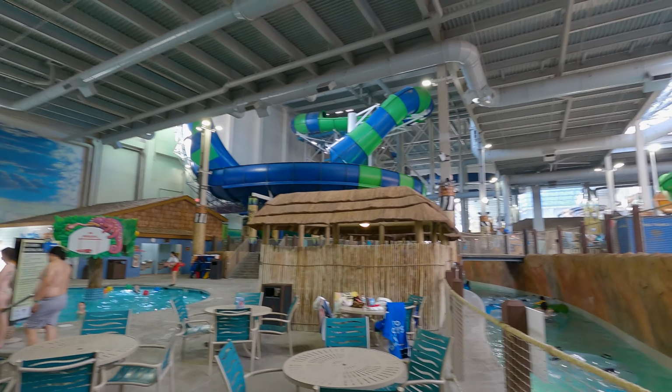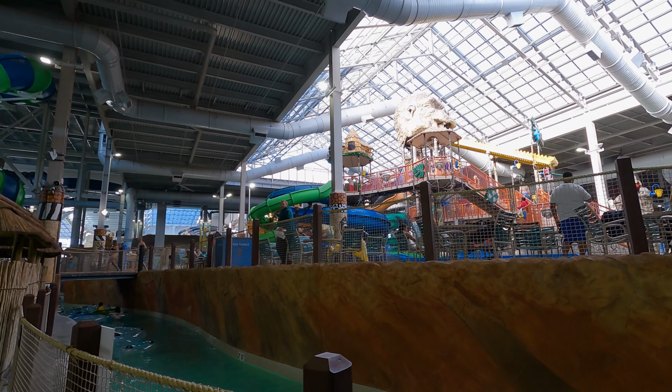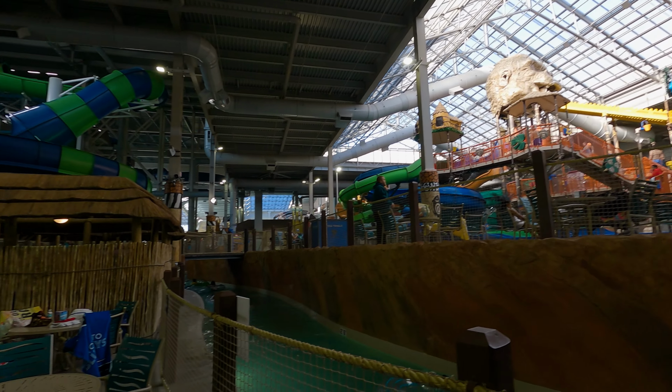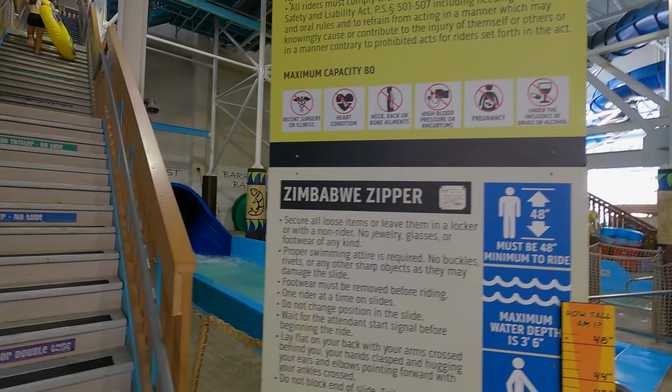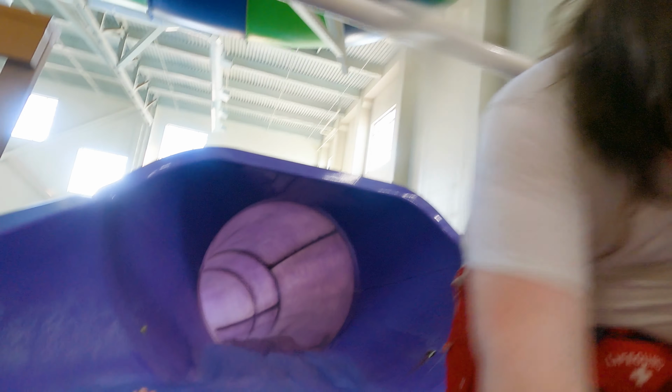That looks pretty wicked up there. Looks like a tube ride, or you know, where you're on a raft or something, I'm not sure. Definitely like the splash park over here. Certainly gonna put in some steps today walking around. Tube. Let's grab a single tube and see what's up. We're gonna try out the rippling rhino. Single tube ride, double tube ride. Since I'm by myself right now, we're gonna do a single tube.